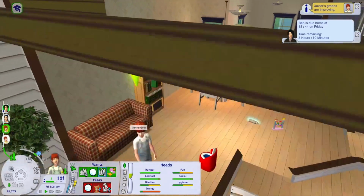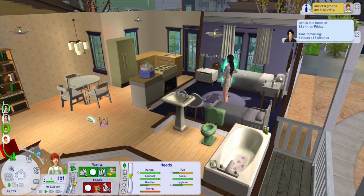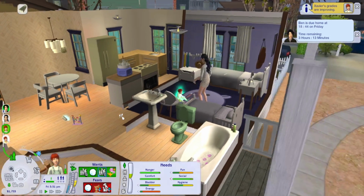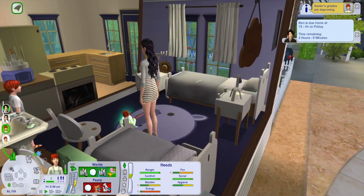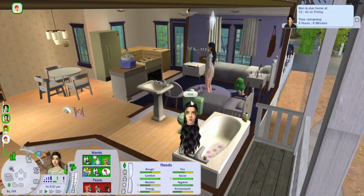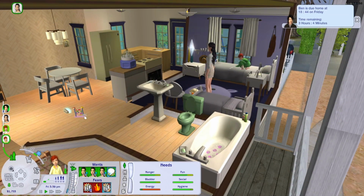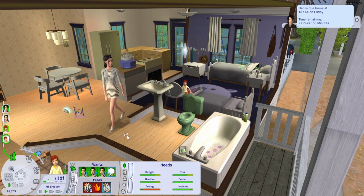Oh, Xavier's home. You're sleepy. Okay, go take a nap. And then. Why is she not putting him in there? Here, you come use the bathroom. He can get in there himself. Maybe. Oh my goodness. Okay, there we go.